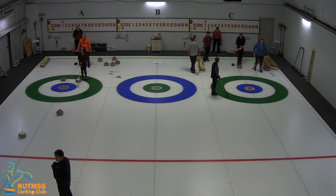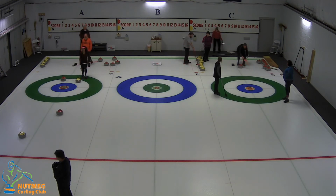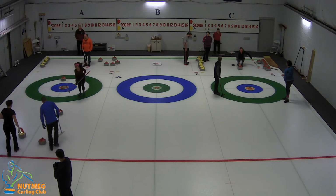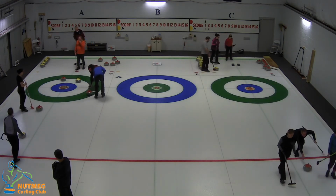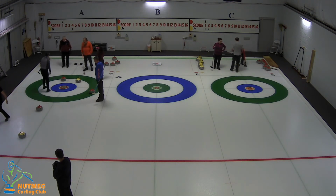And I apologize while we're down here. I missed the outcome over on C, but I see they put up the 3 under 1, so 1 red. That makes that game 2-1. This actually might be the tap. I kind of like the tap here. Nah. I think he's just got to draw down to that and take 2.